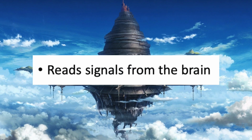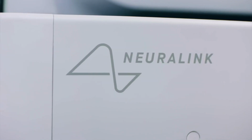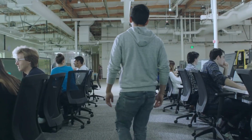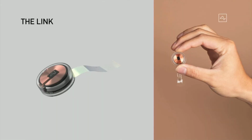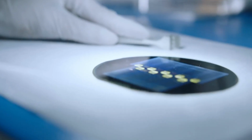To start off with reading signals from the brain. The biggest company that is working on this right now is Neuralink, and they recently came out with a lot of news. Neuralink is a company from Elon Musk that works on brain-computer interfaces, and they do this through the use of a device that they call the Link. What this device does is that with tiny wires it can read the signals that are coming from the brain and then translate them to the computer.